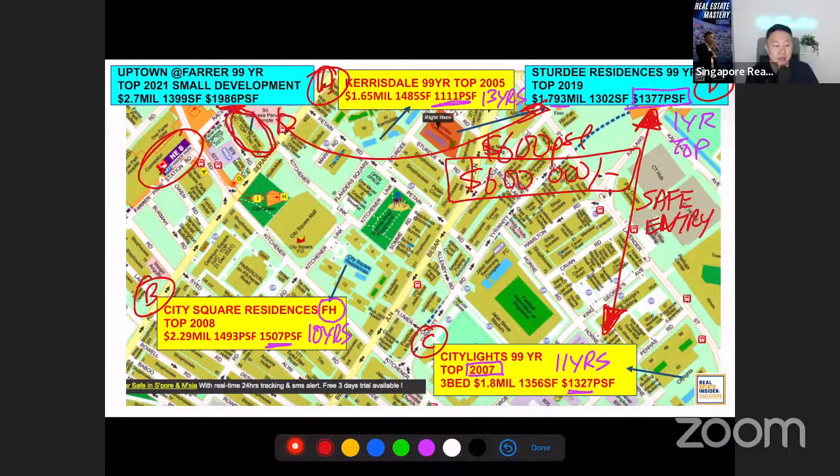Okay, so today, if let's say you look at all these 5 properties, how safe do you think my client's property at Sturdy Residences is? Is it a very safe bet in this situation? Is it a very safe bet? Okay, so this is one of the ways that we always help our clients to look at properties.